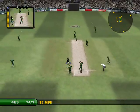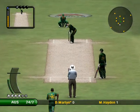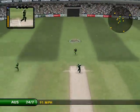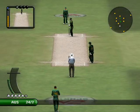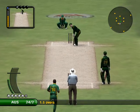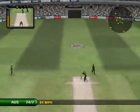Expertly held. An early wicket like that can be crucial. Now we'll see how the batting side respond. There it goes. Direct hit would have got him. Edged, but safe.